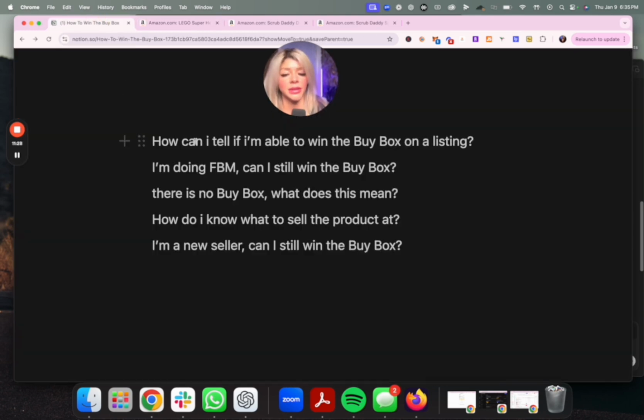So, I'm a new seller. Can I still win the buy box? Yes, you can win the buy box. You don't need any reviews. You don't need an aged account to get sales on Amazon. You can win the buy box. All you really have to do is set your handling time. Like I mentioned earlier, set your handling time to 0 if you're doing FBM.